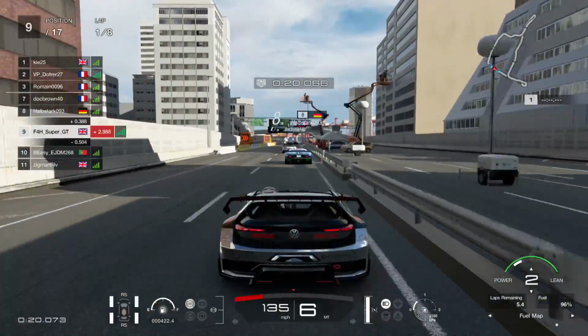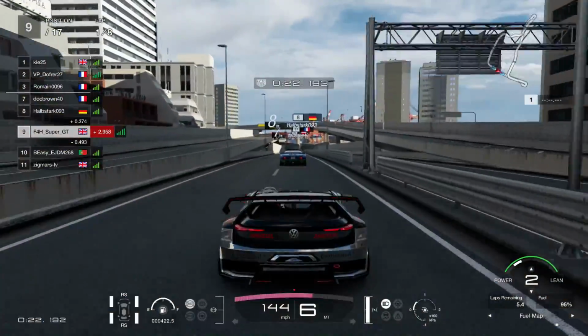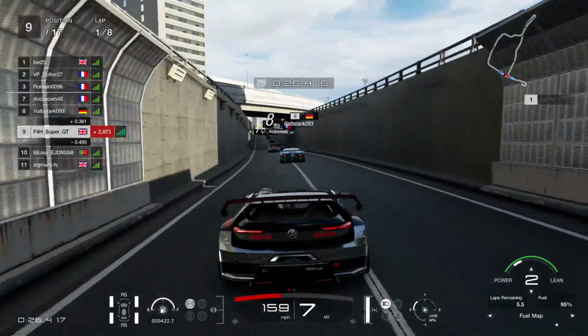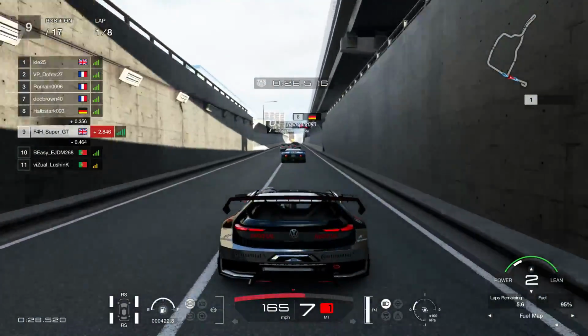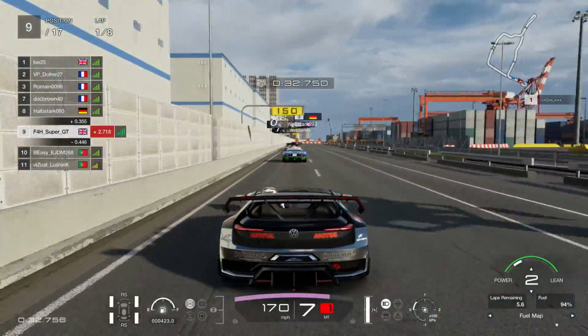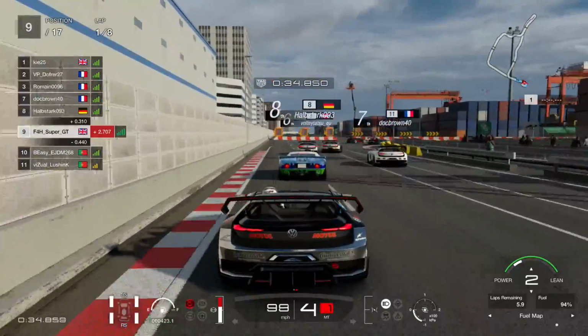From 9th, the first couple of races you've seen here, obviously not ideal, finishing 13th, 8th, and a goldfish Ethernet cable disconnection, you know, as you do. Let's see what we can do here though, in the best car for this race.